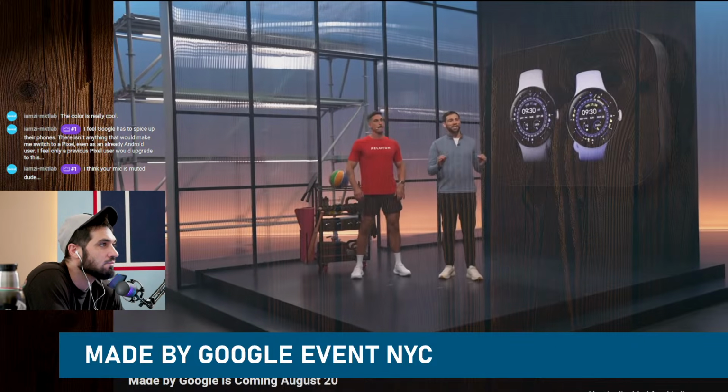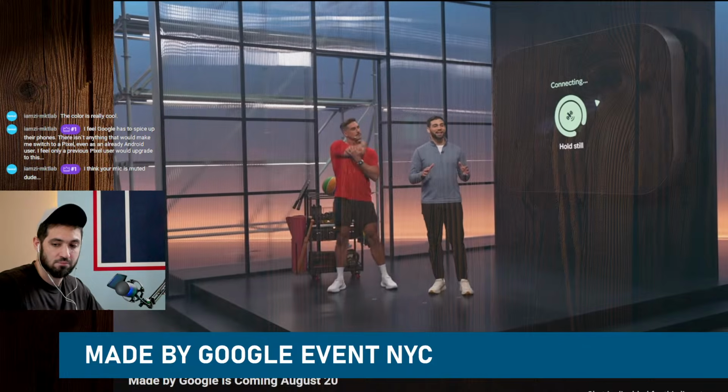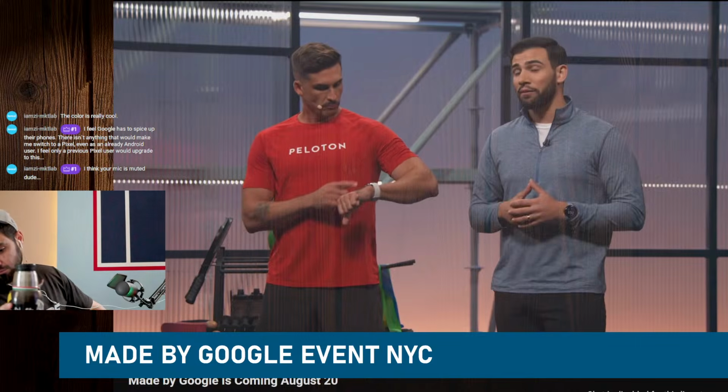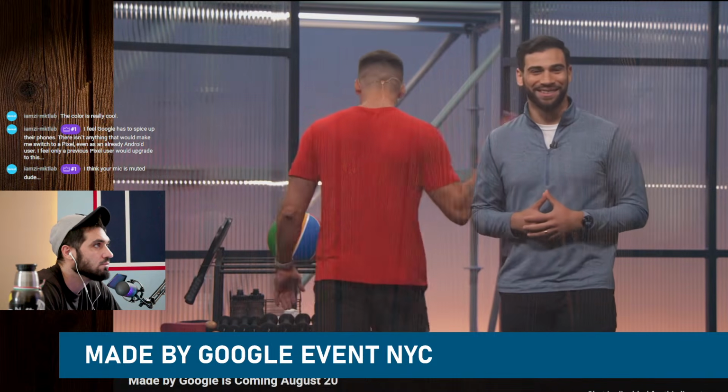And for the first time ever on a smartwatch, you can use on-device satellite communications to contact emergency services even when you're off the grid. It's just the latest part of a whole suite of safety features like fall, car crash, and loss of pulse detection, helping you stay safe on every adventure. Wow, I guess you could say it watches over you. Okay, sorry, girl. Sorry. Keep going.